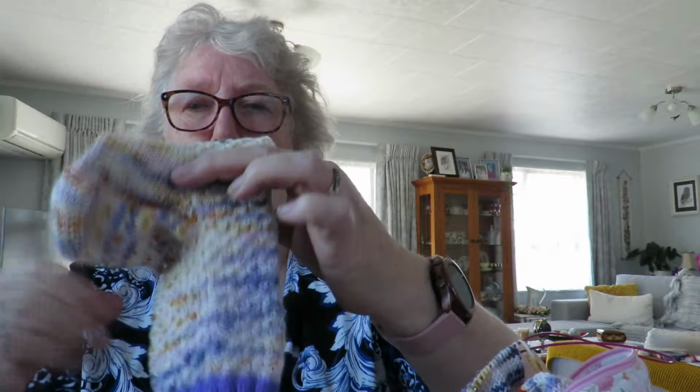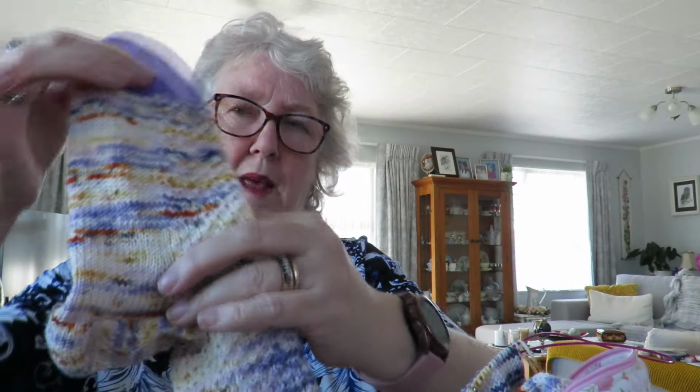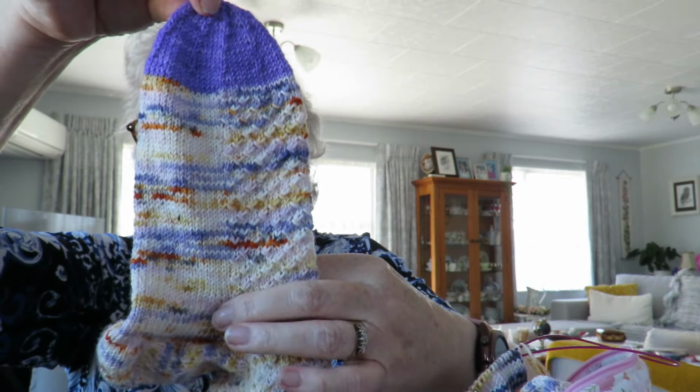So I've got that much to do. So that shouldn't take too long, but I've put it aside because I've got one other project on the go and doing a few other things. So that's my first WIP.